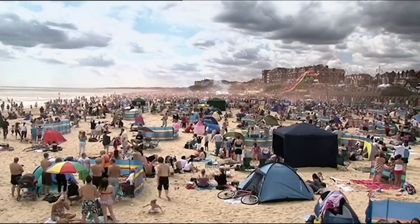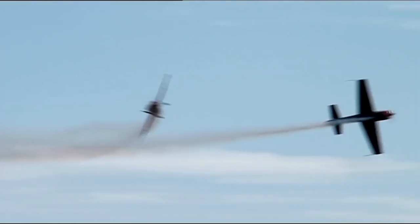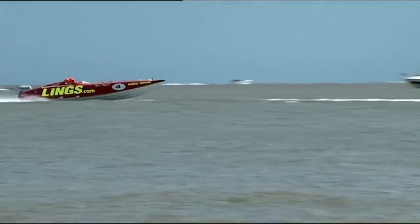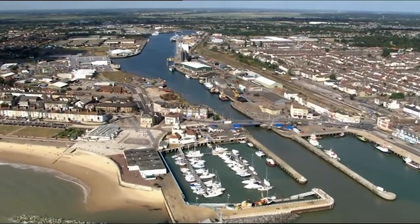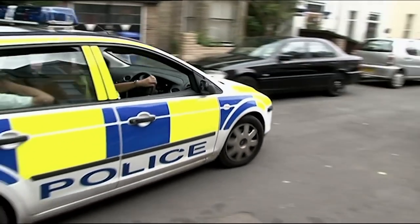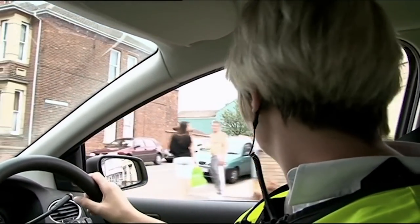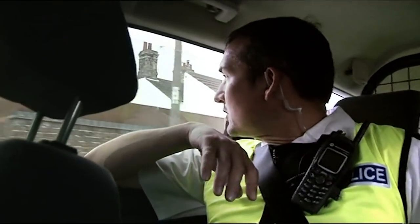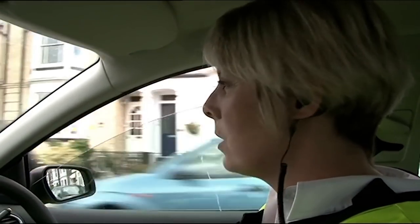Lowestoft Air Show is flying high. Hello! And low. But not everyone is interested in planes. PC Becky Barton and a proactive antisocial behaviour team are on the lookout for youngsters who might be trying to flout the ban that prohibits drinking in public places. A group who are known for public order incidents. Small group of lads who play up and cause us no end of problems.